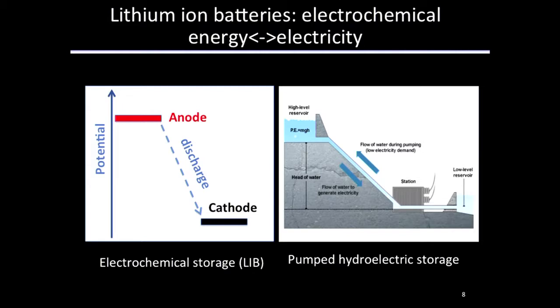When we charge it, we can pump the water back up. This approach we call a pumped hydroelectric storage station, and we also use it to store energy at a large scale. So there are two parameters that decide how much energy a battery can store. The first is capacity, which means how many lithium ions the anode and the cathode can contain. It's like how big the pool is. Another parameter is the voltage, which is the potential difference between the anode and the cathode. That is like how high this hill is.